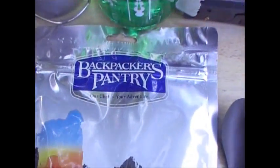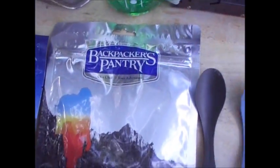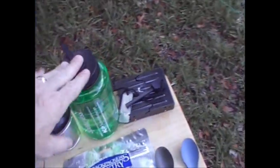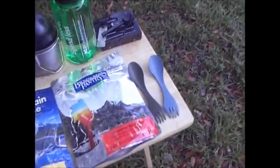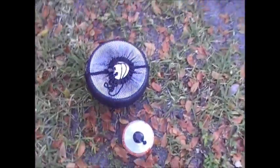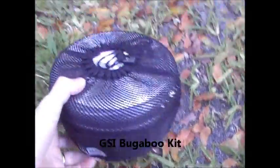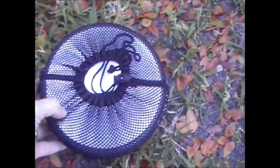And that's from Backpacker's Pantry, which is another company similar to Mountain House. So I'm going to need a little over 30 ounces of water, which I have here, and some extra in my canteen. And instead of using my small little hexamine stove or Esbit type stove, I have to use something more that's in my pack, and this is what I carry as a larger meal cook set. This is the GSI cook set, and I'm going to break it open in just a minute.